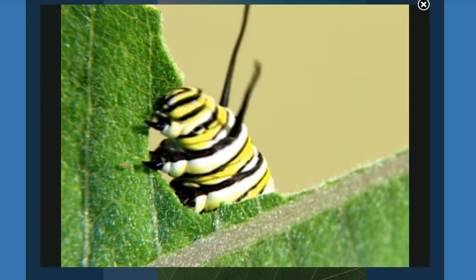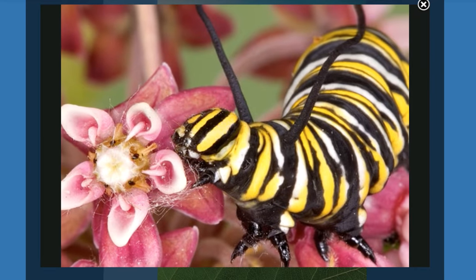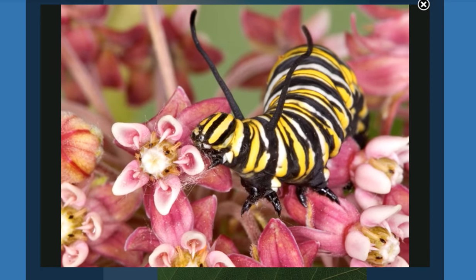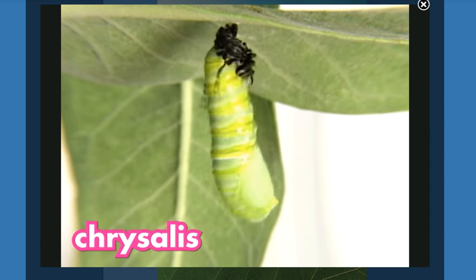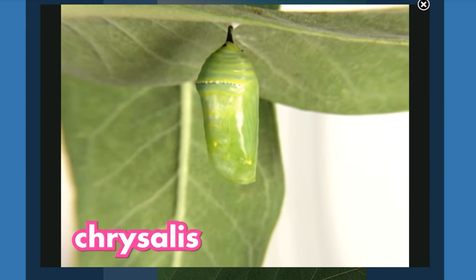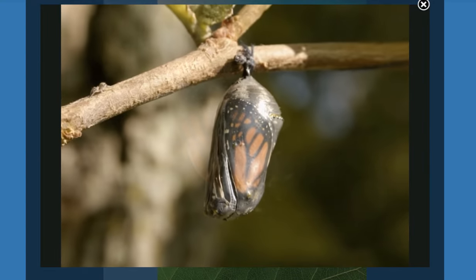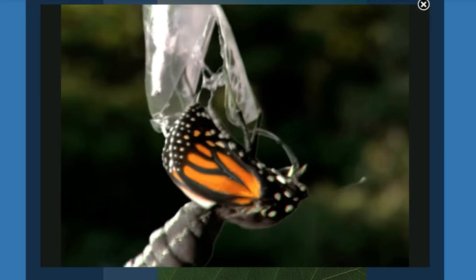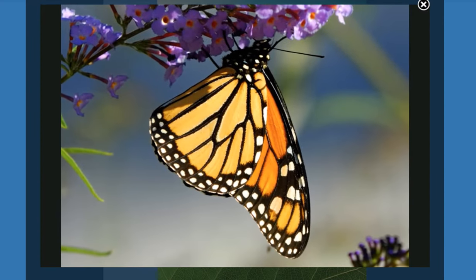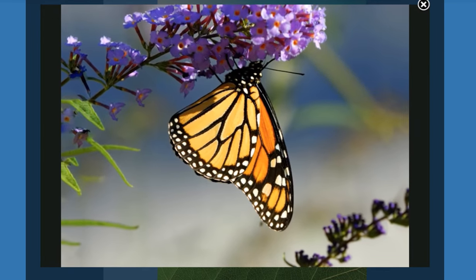Here is the caterpillar 2 weeks later. You can see it got a lot bigger. All those plants it was eating really helped it to grow. But it still needed to eat more. When it was done eating, its skin hardened. It changed into a chrysalis and hung from the stem of a plant. Inside, it was turning into an adult. Its body had totally changed. It had big, wet wings. Its wings dried in the warm sun. At last, it was a beautiful butterfly.